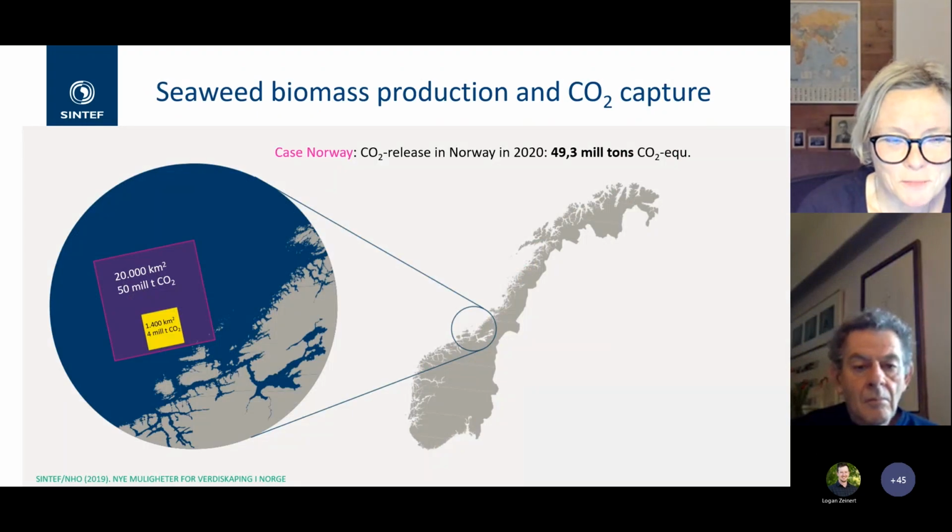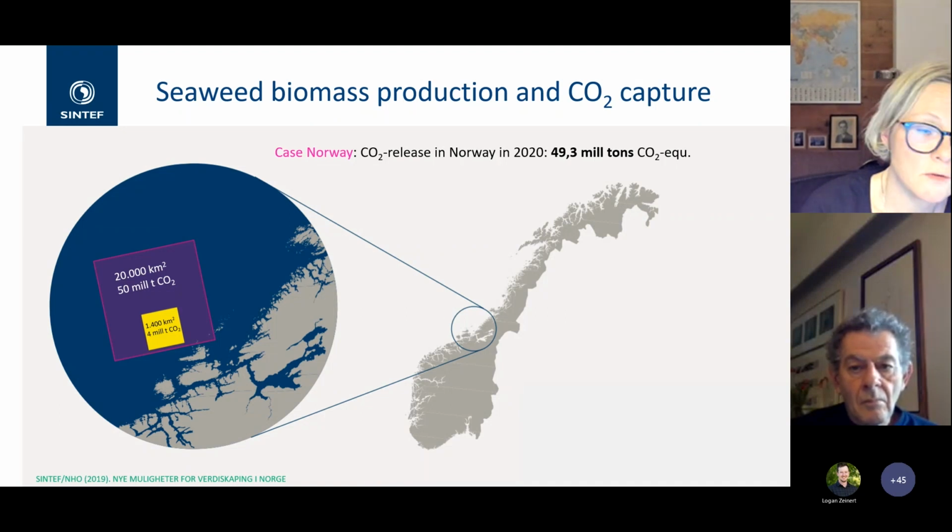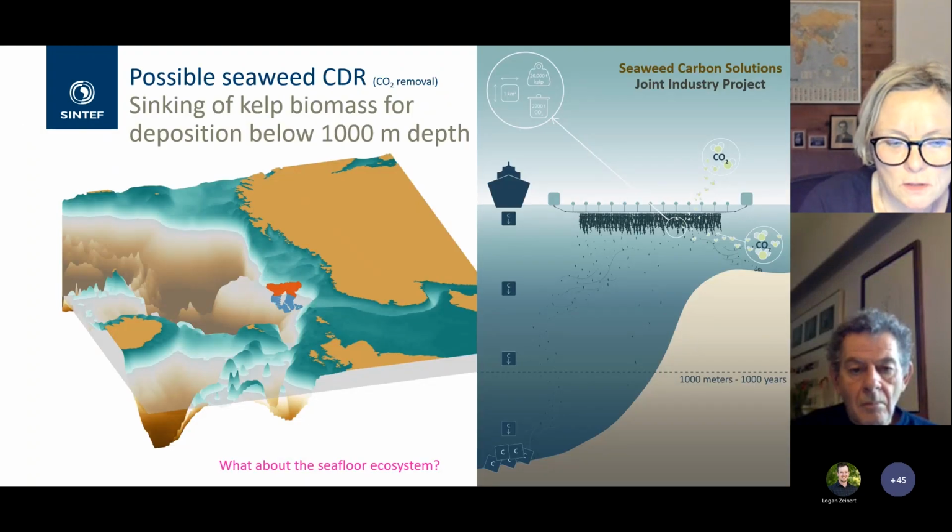Here's also just an illustration of how much area we would need to make Norway carbon neutral through seaweed farming. So 20,000 square kilometers just outside the coast. It's a really huge area, so it's not realistic to do this in one farm, but still, it's just an illustration. Yes, so these are the two last slides, I think.